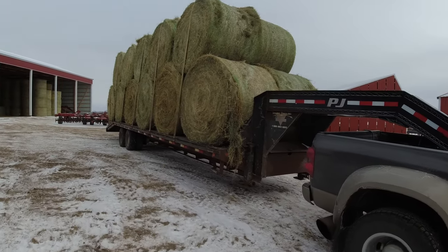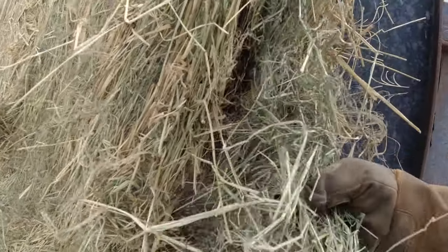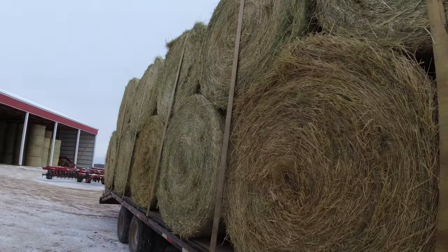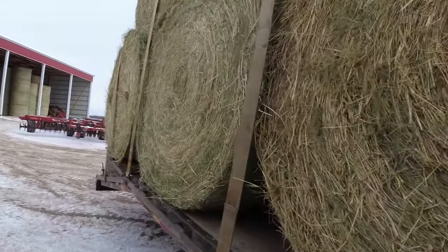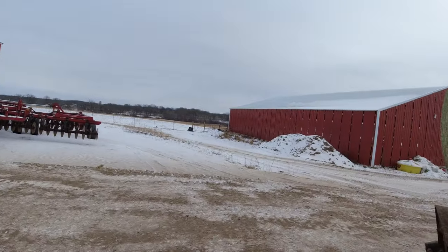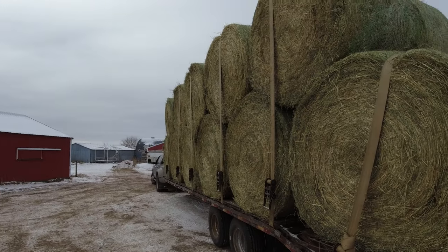Got the 22 teff bales loaded up. That's how she turned out. Camera never does hay justice, but pretty decent stuff. So she'll be ready to head south. I can feel the temperature dropping by the hour today, so it ain't gonna be fun.